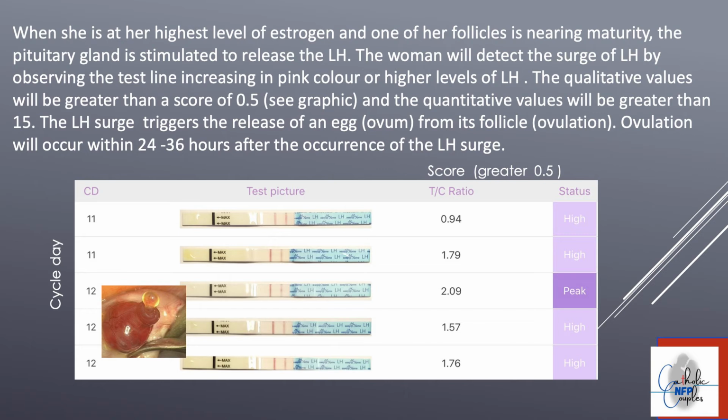The woman will detect the surge of LH by observing the test line increasing in pink color, or higher levels of LH. The qualitative values will be greater than a score of 0.5, see graphic, and the quantitative values will be greater than 15. The LH surge triggers the release of an egg, ovum, from its follicle, ovulation. Ovulation will occur within 24 to 36 hours after the occurrence of the LH surge.